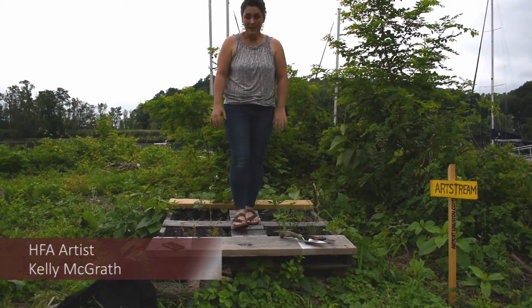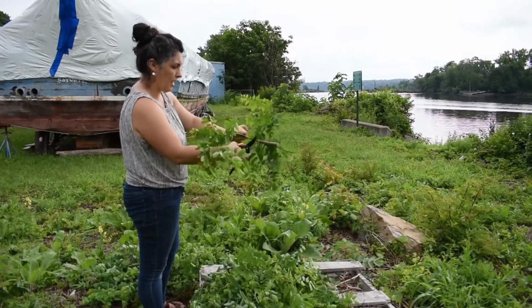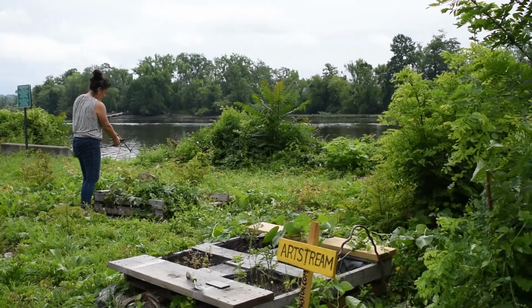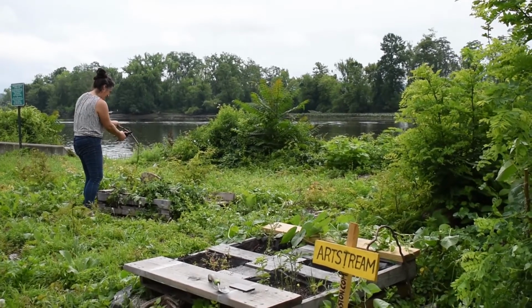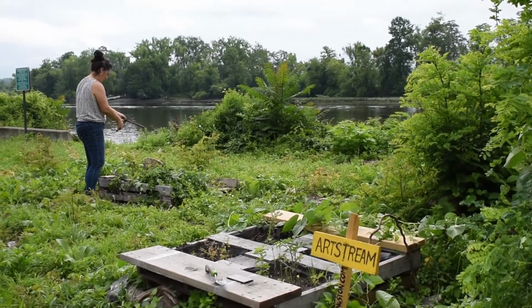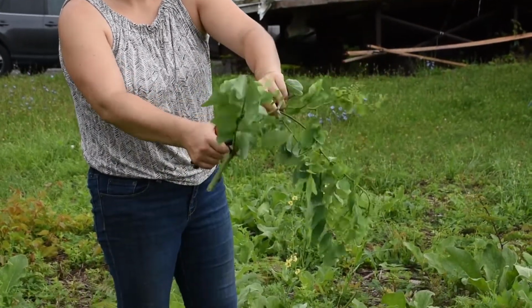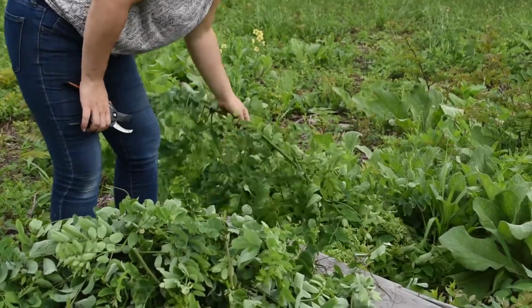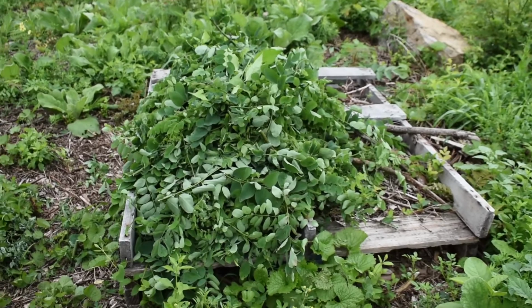Part of the offshoot from this part of the project is also the composting pile. In order to clear the space to put in the garden bed, I needed to take out a lot of plant matter that was decaying and overgrown in the space. So I set up a few pallets to catch that material and try to reuse it as a composting resource.